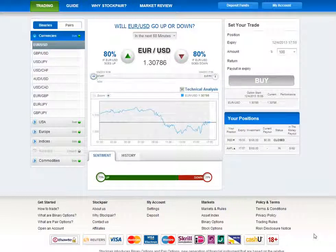So, Stockpair are one of the only binary options brokers that have their own proprietary trading platform. This basically means that they have a full team of programmers and develop the entire trading platform themselves. This is actually very apparent when you take just a glance at the website. It's completely different from Tech Financials and from Spot Options, which are the most popular trading platforms right now.